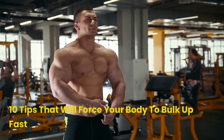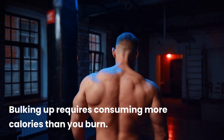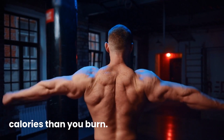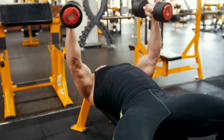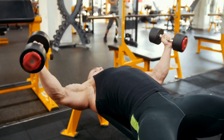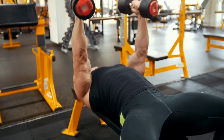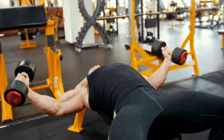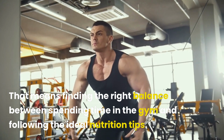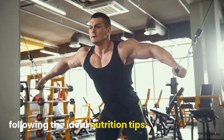10 tips that will force your body to bulk up fast. Bulking up requires consuming more calories than you burn. You need approximately 2,800 calories to gain a pound of muscle, and more importantly, to promote protein turnover, much needed training is required.